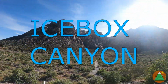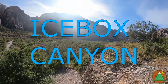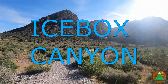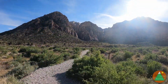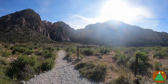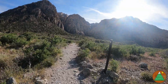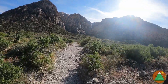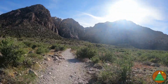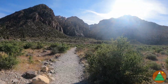So, alright, I drank all my water in the car, so I don't have anything with me for this hike. This is Icebox Canyon. According to that, it's only 2.2 miles, but my AllTrails had it more, so I'm guessing, well, actually barely, 2.32 miles. But I think there's supposed to be a waterfall. Excuse me. Supposed to be a waterfall.